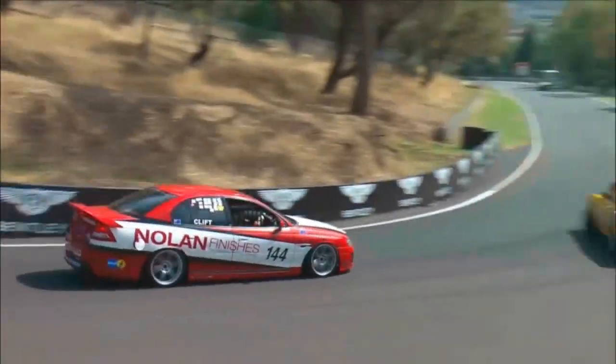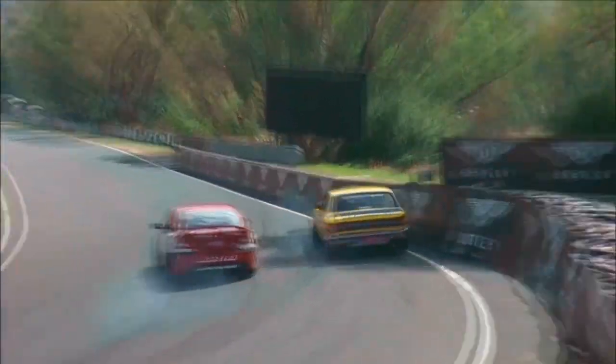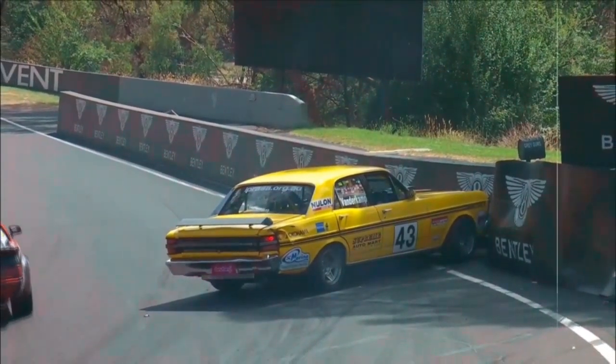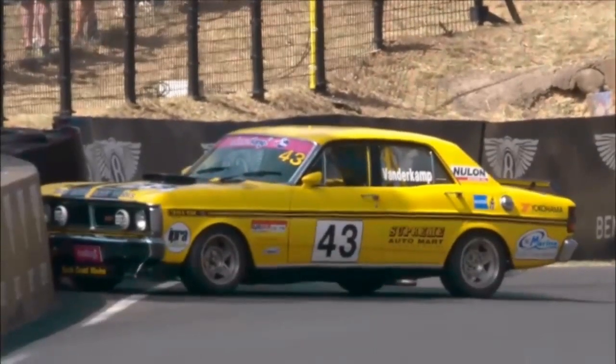So Vanderkam's just gone through Bentley Corner sideways, and he's just gone in backwards. And finding parts for the old XY is going to be a little bit difficult. Oh, no, and he's not going to finish either.